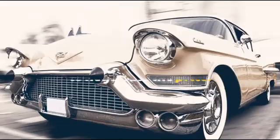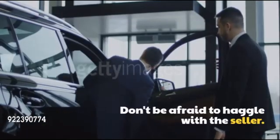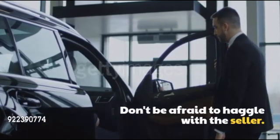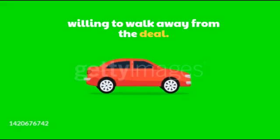Tip 8. Negotiate the price. Once you've found a car you want to buy, it's time to negotiate the price. Don't be afraid to haggle with the seller. You may be able to get a better price if you're willing to walk away from the deal.